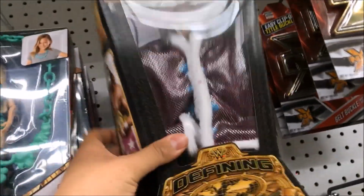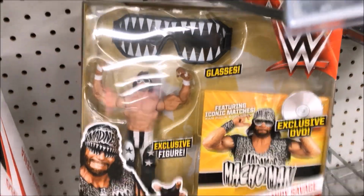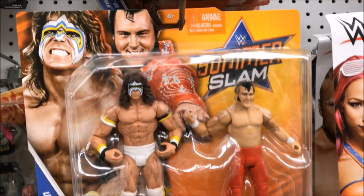They got this awesome Macho Man. This is too sweet. And they got this Macho Man, comes with the shades. Dope. They got Honky Tonk Man and the Ultimate Warrior. And that's about it that's catching my eye. Oh, they got this here.